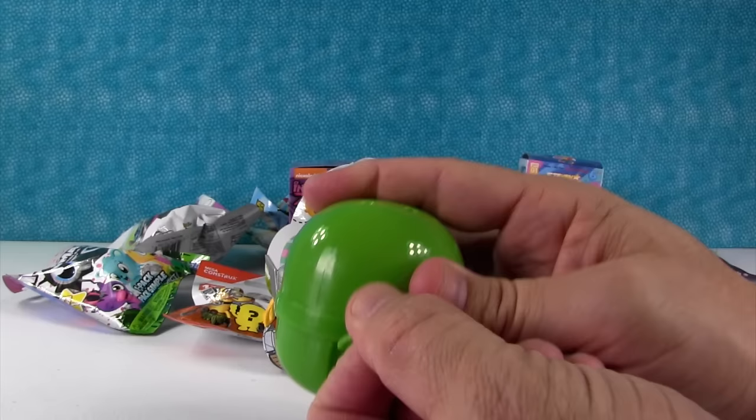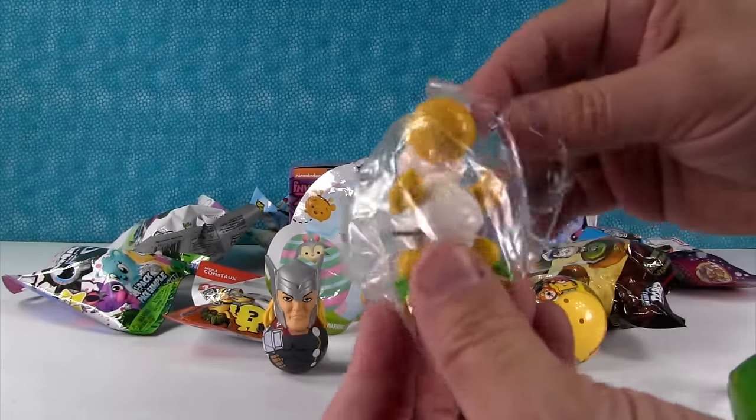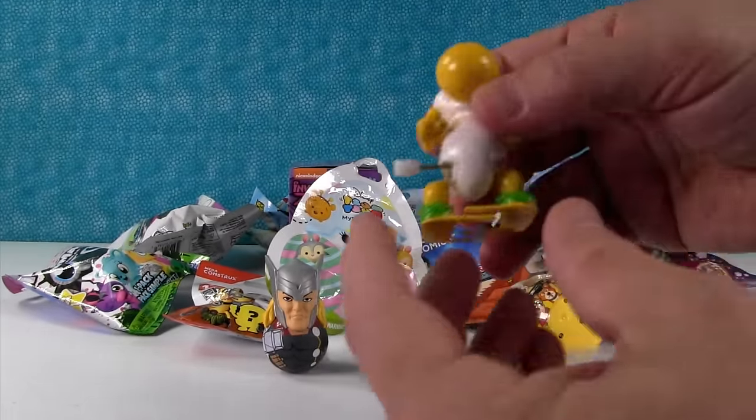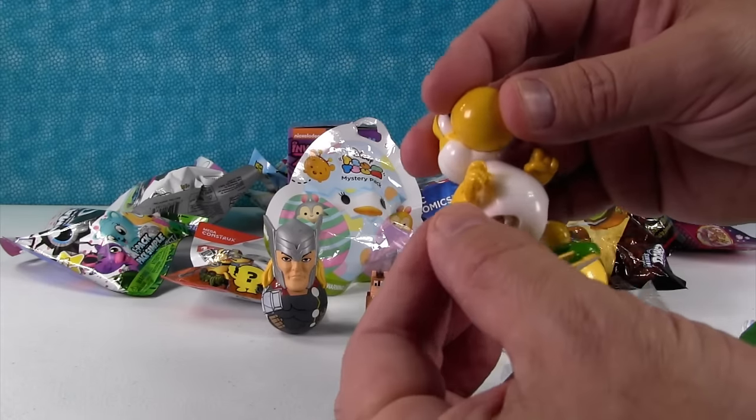Ooh, that's a cool package. Oh, yeah. Oh, it has a little... I got a yellow Yoshi. You did. Oh, it's a wind-up. It's a wind-up. That's even better. Oh, we got to see what it does. Okay, look at him. Look how cute he is. He is cute.